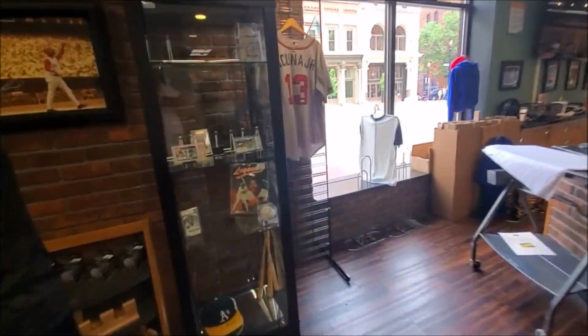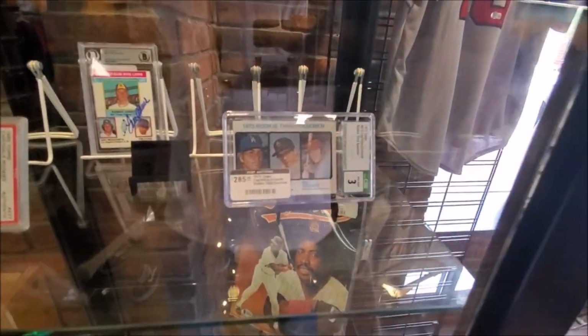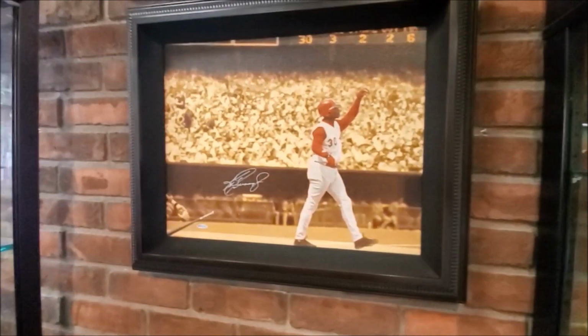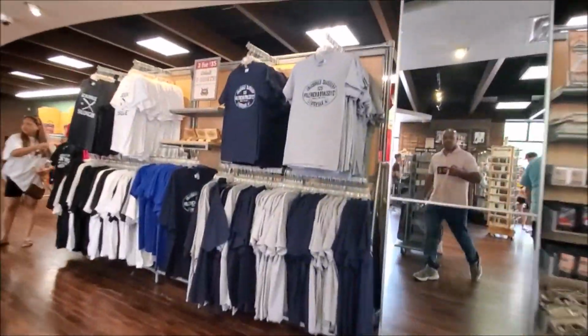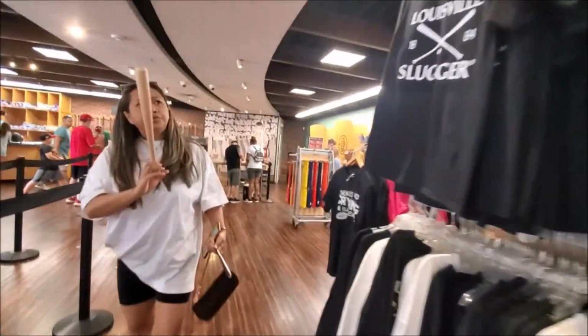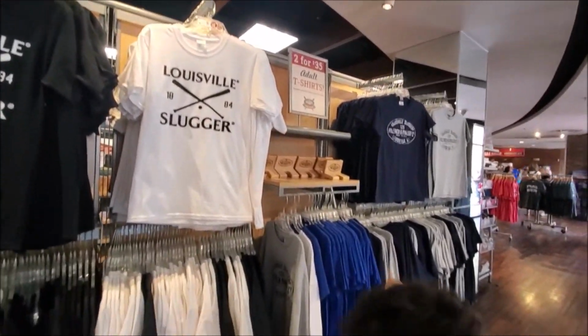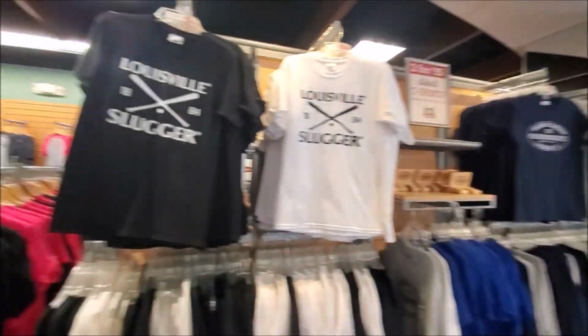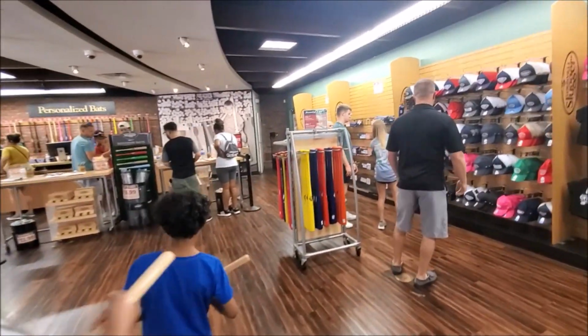Oh, here's a picture. Look at that. I don't think you can even buy a Babe Ruth. There's the box. Clear boxes. That's cool. Over here. It's 2 for 35. Okay. You want shirt here? This shirt? Let's go pink. What's pink? Go pay.